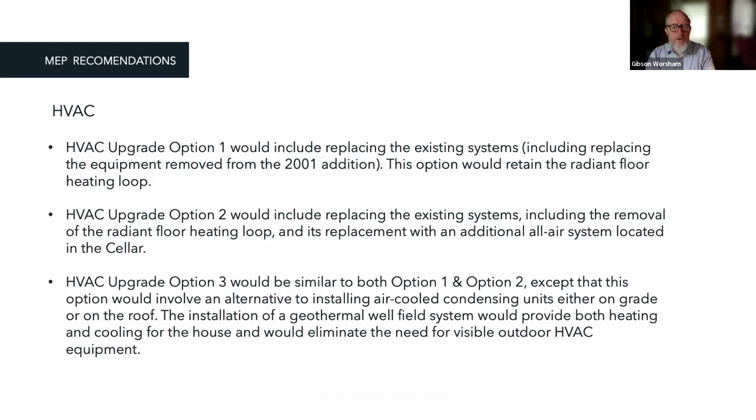HVAC upgrade option 2 would include replacing the existing systems, including the heating loop, and its replacement with an additional all-air system located in the cellar. So we would essentially have a completely new HVAC system, forced air. And HVAC upgrade option 3 would be similar to both option 1 and 2, except that instead of having air-cooled condensing units either on grade or on the roof, our engineers, Loring, have recommended installing a geothermal well field system to provide both heating and cooling for the house. And then you would no longer have that need for HVAC equipment. That's a high ticket item, comparatively speaking.